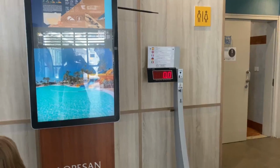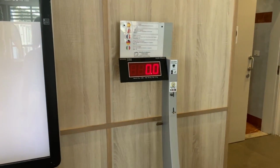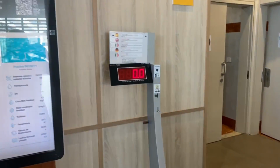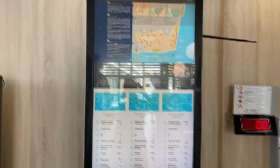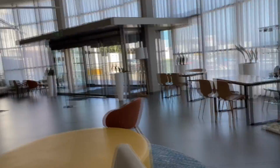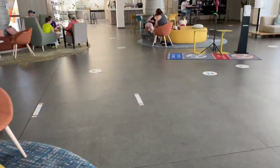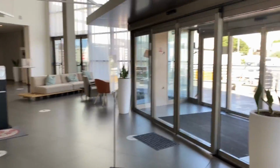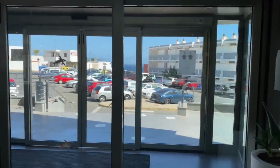So we're just in reception, and it's useful to know they have some scales which will come in handy for weighing luggage, and they've got like an information thing, cigarettes, places to sit. You can see out the front there's the sea.